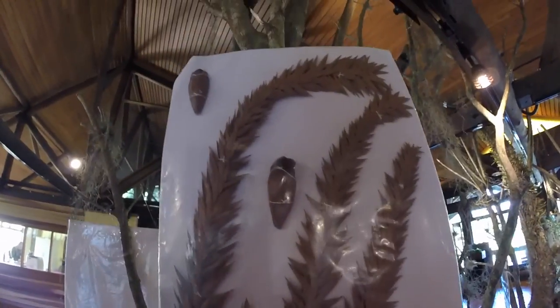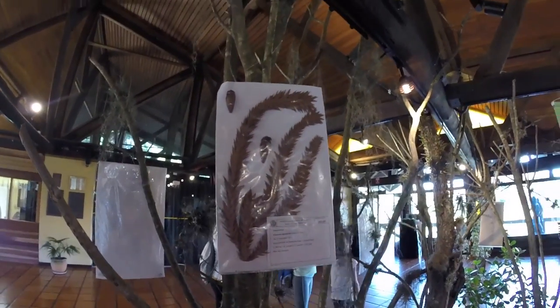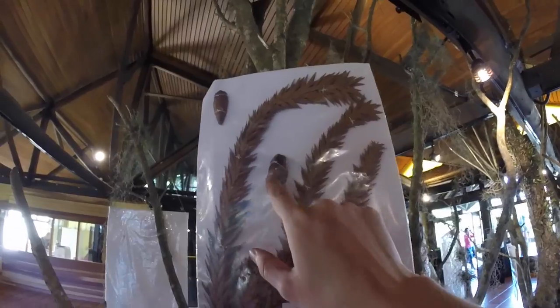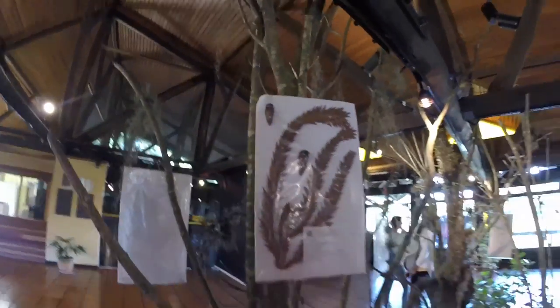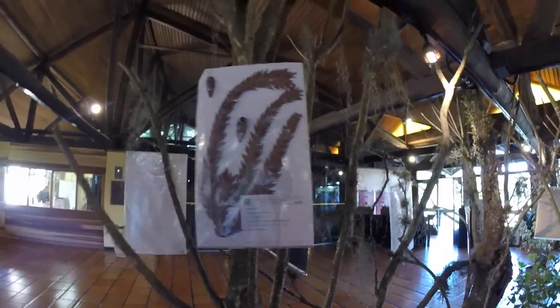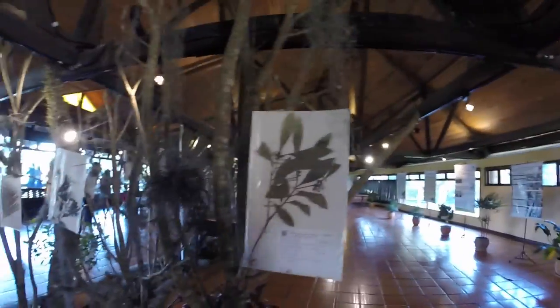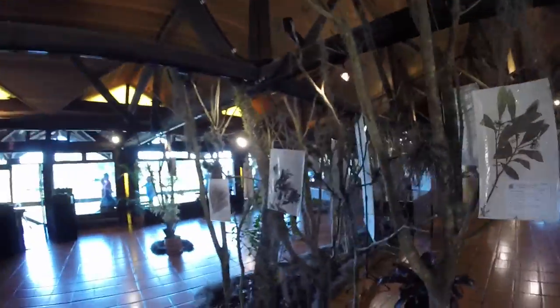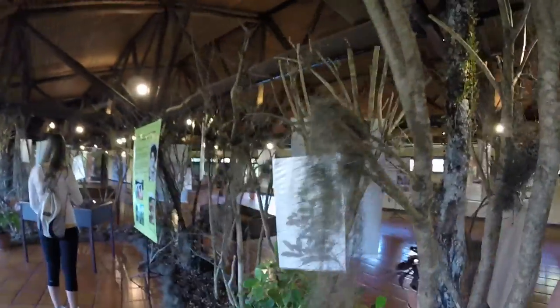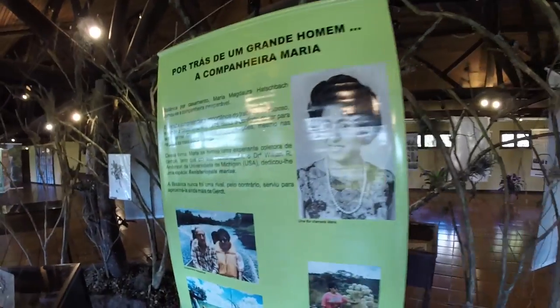Oh, this is a pinhão. It's from a tree called Araucaria. This is the seed of the plant and it's very tasty. My friend Elvis from the US loved this and I can't send it to him because it's a seed, and the US doesn't allow you to enter the country with seeds. So when he wants to eat it, he has to come here.